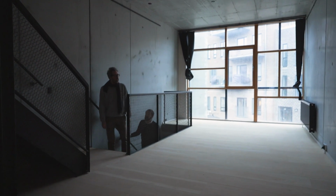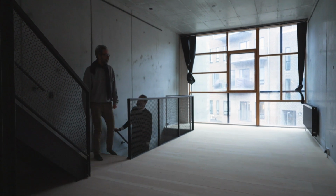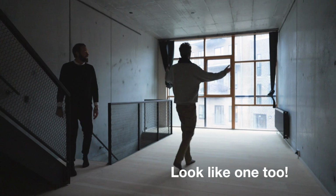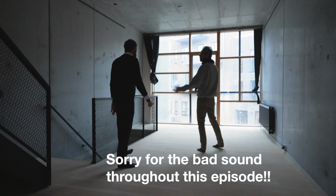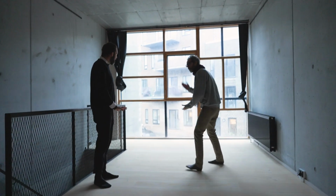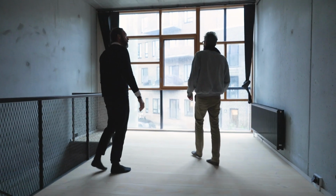This is great. I'm loving this. I feel like a Bond villain. This is amazing. It looks completely new. This is not recycled material, right? This is all new. This is where we make our money.